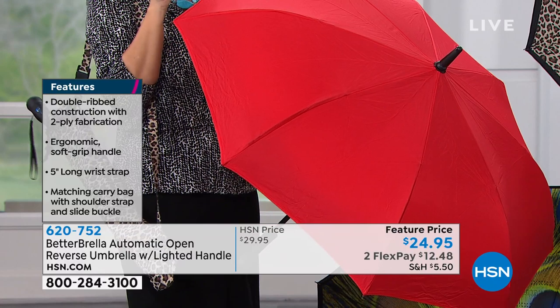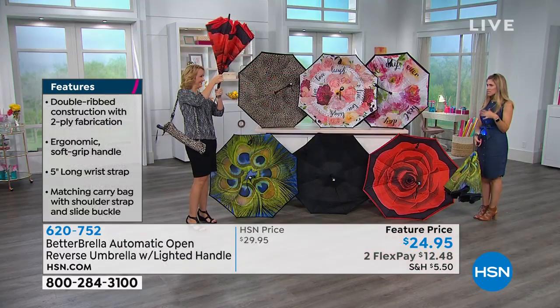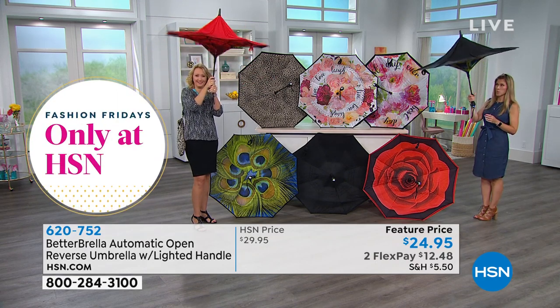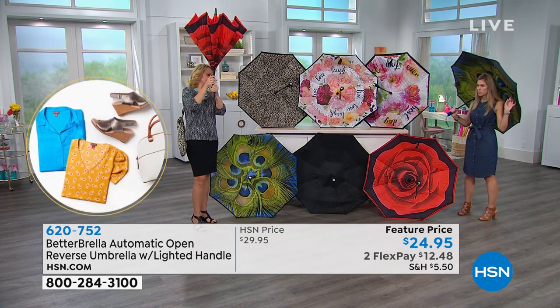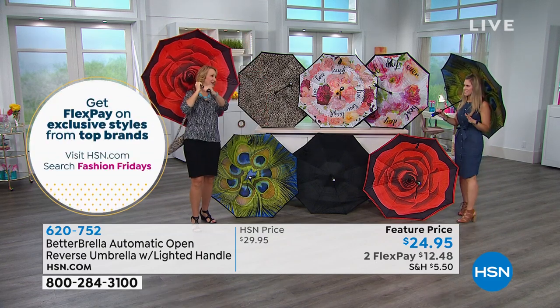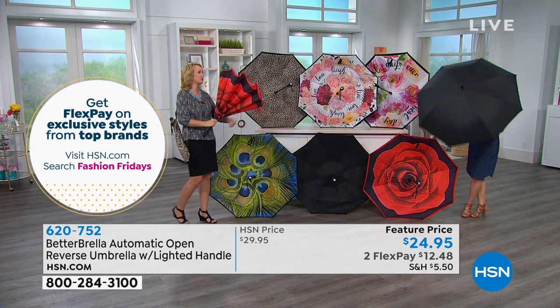The one thing I will say though, you want one everywhere, like you said. Yeah, you have to. Let's show everybody the color choices, because this is a wide one. This is that 42 inch. I love the automatic open because it's a single press. I'm holding the peacock. Are we calling this one the peacock? Yeah, peacock. And then look, this is the rose. I love the rose. This is the one that does reverse to a color. It reverses to red.